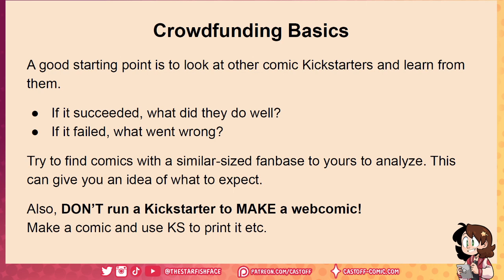You should make your comic first and use Kickstarter to print it or fund merchandise for it. Don't go on to Kickstarter with a concept for a comic and expect people to fund it, especially if you have never made webcomics before. People don't have a reason to put their faith in you with their wallets. Make your comic first and then crowdfund it.